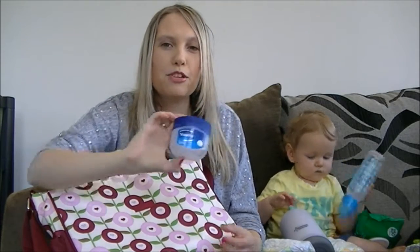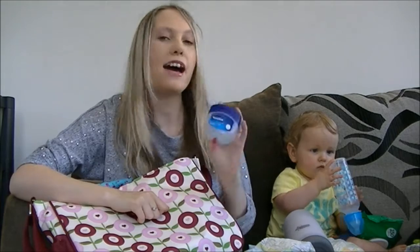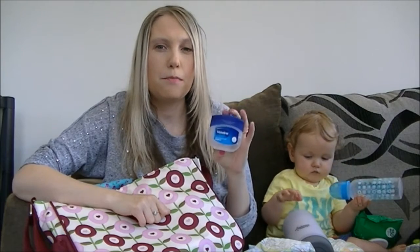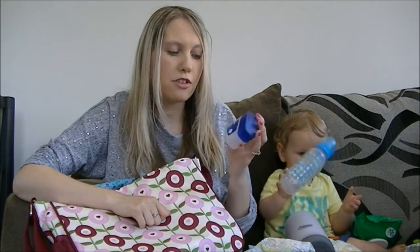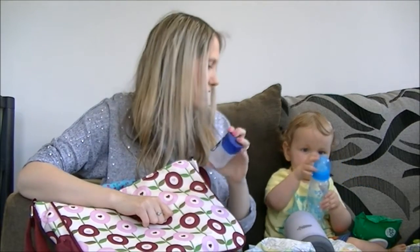When I change his nappy we use Vaseline. I find it works a lot better than creams like Sudocrem or Savlon, things like that. And our midwife, when we first had Oscar, said that most of those products are based around Vaseline anyway, so better to just use the pure petroleum jelly than a cream with lots of other things mixed in with it, and that just keeps his bottom lovely and protected.